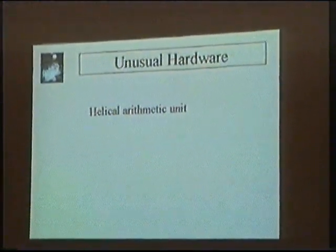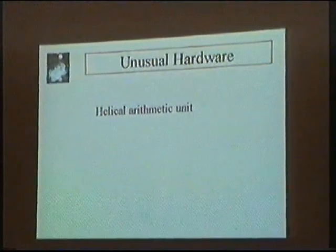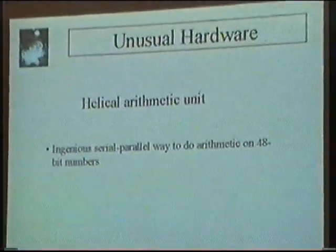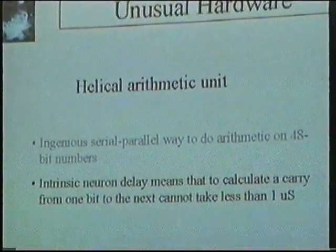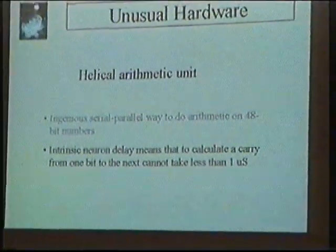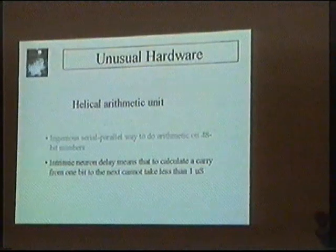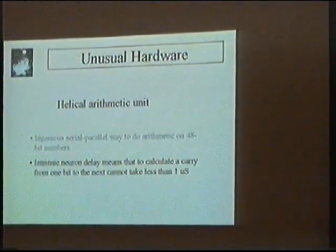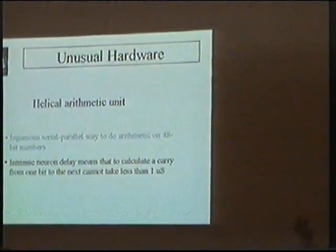Now, it was a problem of neurons, although no one I think would be prepared to answer that. A helical arithmetic unit was an ingenious way of using serial and parallel logic to do arithmetic on 48-bit numbers, and it came about because of this intrinsic neuron delay, the part of the design, which was either a delay of a microsecond or 2 microseconds. It meant that if you wanted to calculate a carry from one place in an addition to the next place, it couldn't take less than a microsecond because you needed one of these to do the calculation. So that was the point, that a carry between one place and another can't take less than one microsecond using neurons with that intrinsic delay.